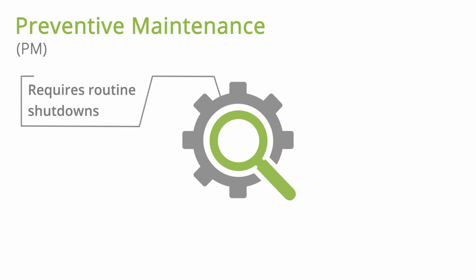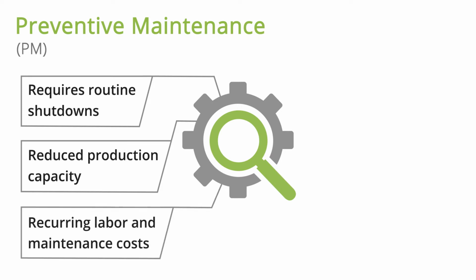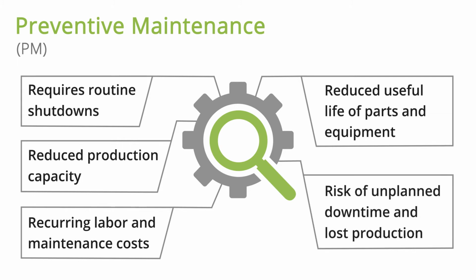PM requires routine shutdowns, which can last days or even weeks, reducing the production capacity of a plant. This involves a significant recurring cost of labor to perform preventive maintenance. Further, routine maintenance is performed without knowing the condition of the machines. This results in unnecessary maintenance, which reduces the useful life of parts and equipment. This can even introduce unintended issues during unnecessary repairs. And even with preventive measures being taken, there is still a risk of machines failing in between scheduled routes, resulting in unplanned downtime and lost production.